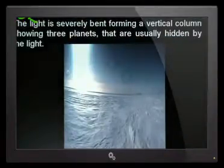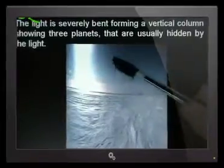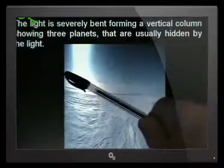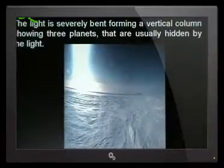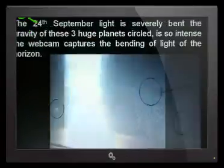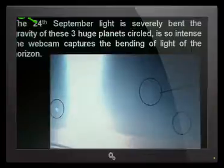Now, here are 3 planets. There's one there, there's one there, and there's one there. Now, this one here, you see how the light has been elongated. It's making it higher. These ones there and there are quite oval, but the horizon itself is bent. There's a closer shot. You still have the same phenomenon of the light on either side of the column being dark.